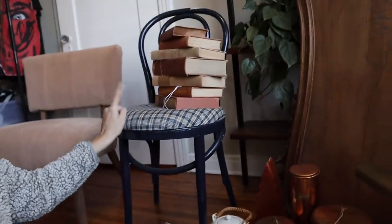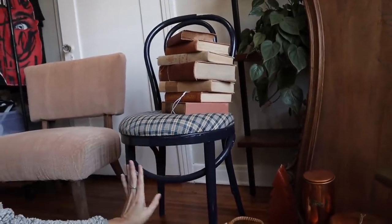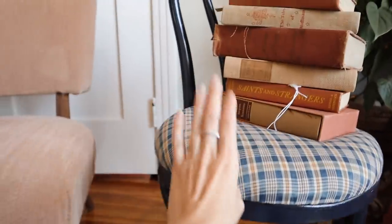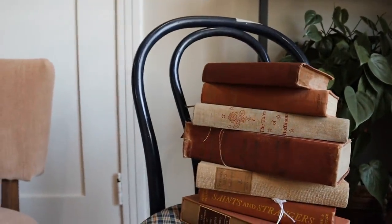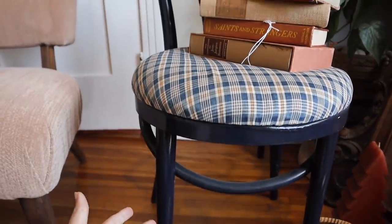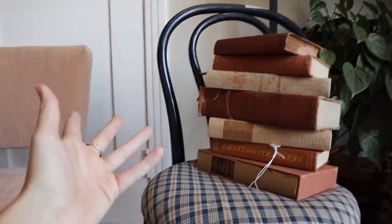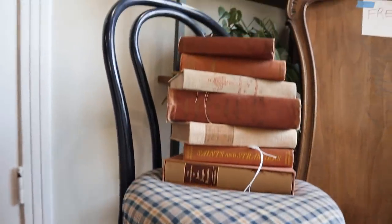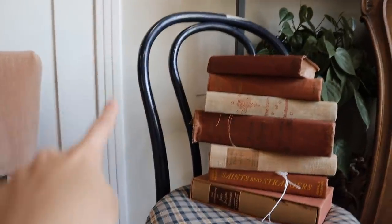Last thing that I found was this Parisian style chair. I imagined it outside on a Parisian bistro, and it was just super cute. It was $4.99 and it was 25% off. Obviously this doesn't go with my decor, so I'm going to do a thrift flip on it. I'm going to probably paint it and recover the seat. I think it's Parisian because it's more rounded here, but it's so cute. So yeah, I wanted to do a haul.